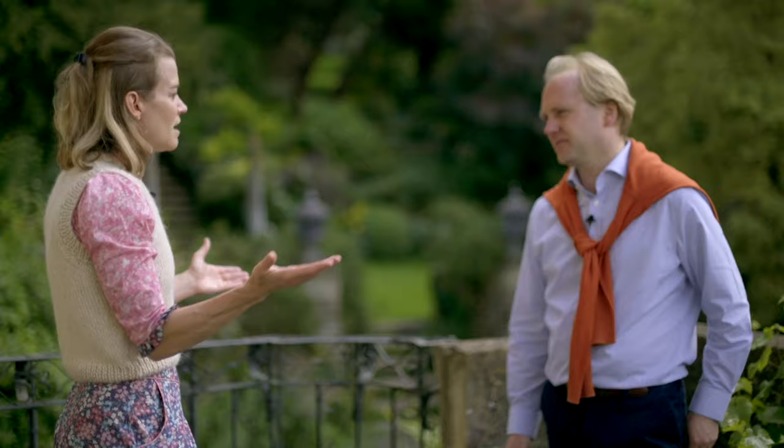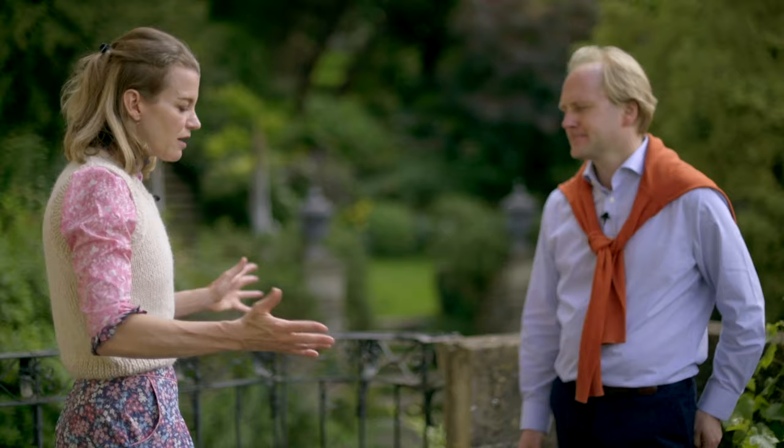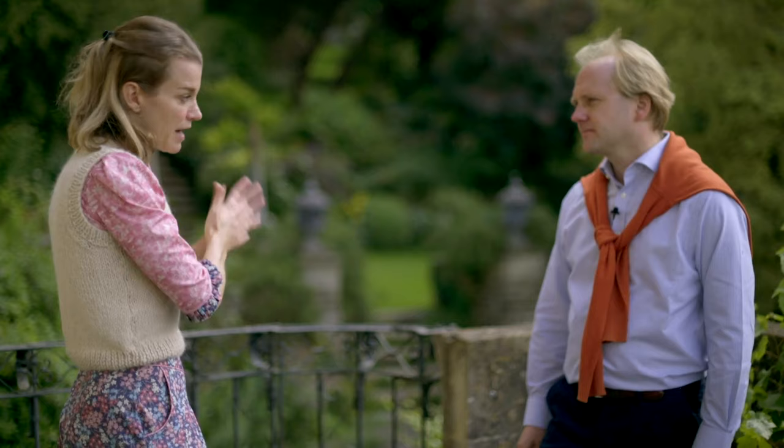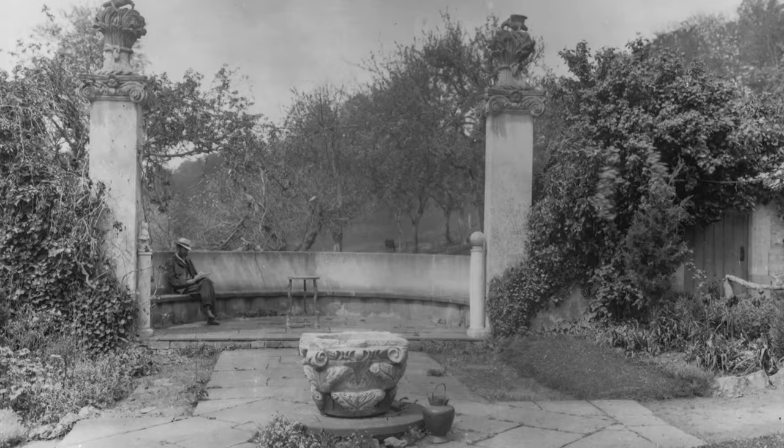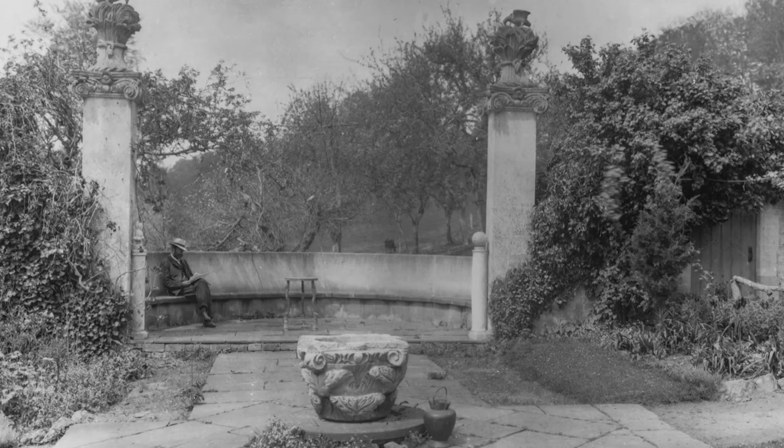Because Mapperton's Italianate gardens were created by Ethel Labouchere over 7 years, from 1920 to 1927. So Harold Pito was still around, right? He was definitely around. He died in 1933. He would have been, I would think, by that stage in his career, advising rather than doing. He was in his 60s and early 70s. But I bet he went to visit. I bet he went there.